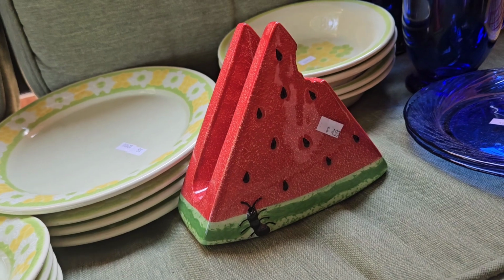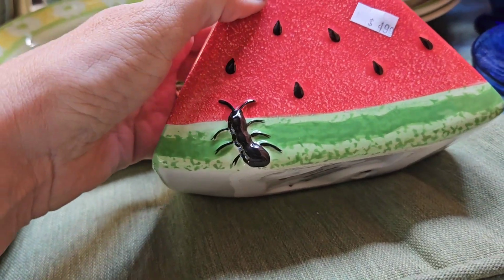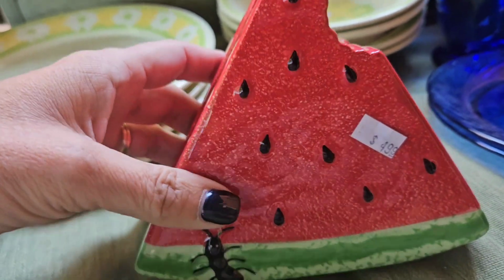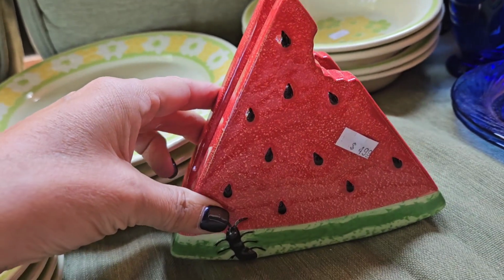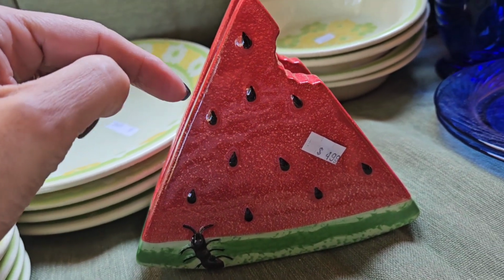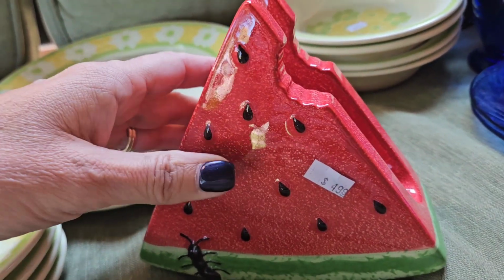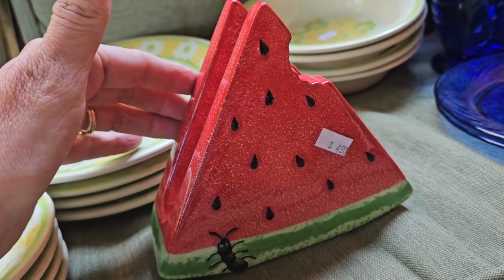As soon as I saw this novelty napkin holder, it's a watermelon slice with its own ant on there, and I turned it over, and it is Sonoma. It's modern, but that didn't deter me from putting it in my cart. It was $4.99, and I'm not going to list it up now. There are bunches of these listed now, but none of this particular one have sold. Now, a lot of other brands that did the same napkin holder, a watermelon slice, have sold recently. But the best prices for something like this would be in the springtime or summertime.